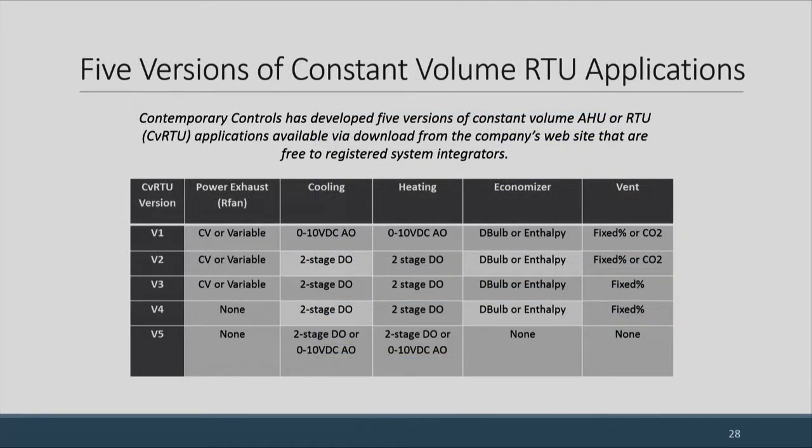This is the other thing I don't know if you know we have up there, is you can grab actual applications for RTUs and bring them on down into your controller, or just bring it down into the emulation and look at it. These five applications were actually built by a systems integrator. Again, we're not systems integrators, not what we do in life, but we do have a few system integrators that we work closely with. This happened to be done by John Vietti, so thank you, John.